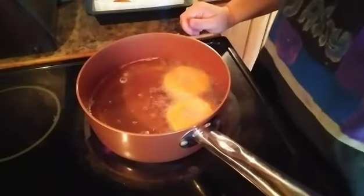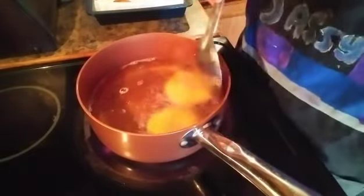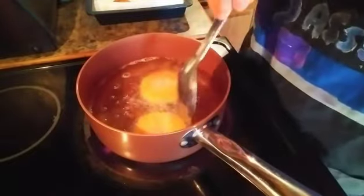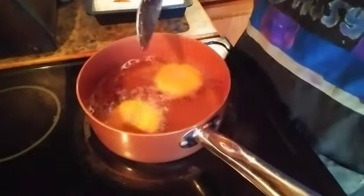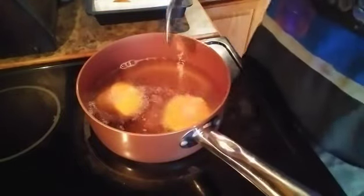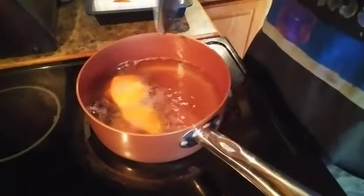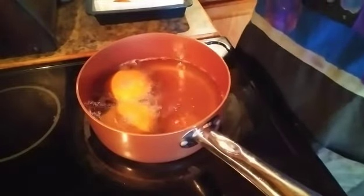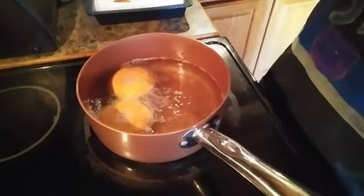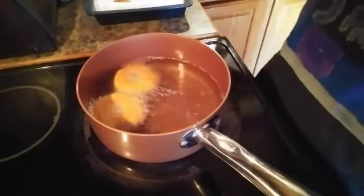But look, they look so beautiful, guys. They're nice and brown. They're turning out gorgeous. So we're going to let them cook until dark golden brown. I would say 3 to 4 minutes. So we'll get them cooking, and then I'll flip them over.